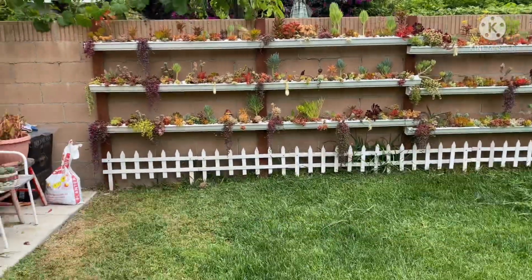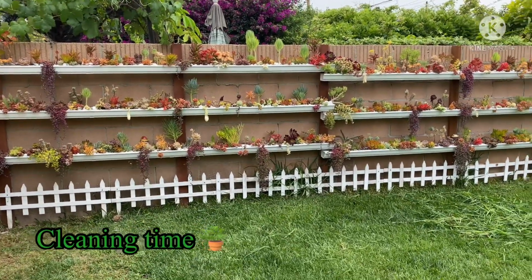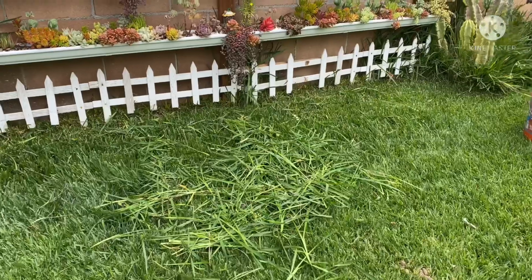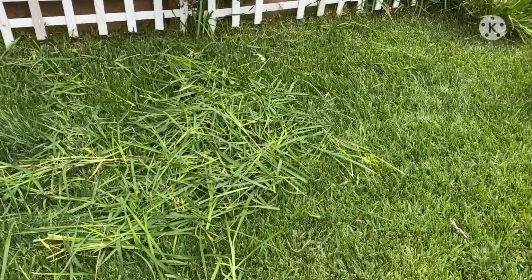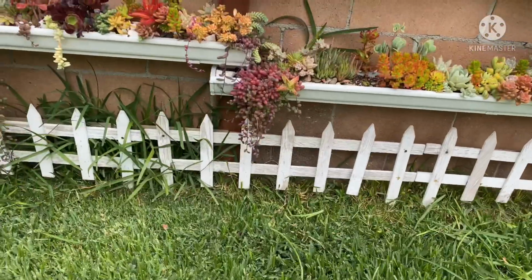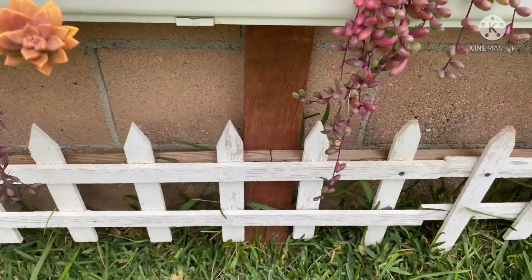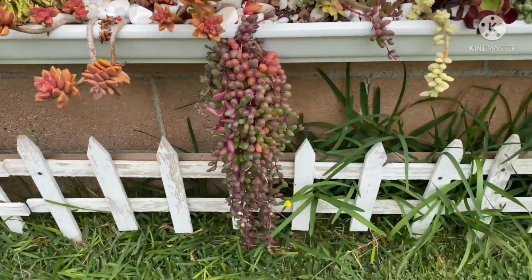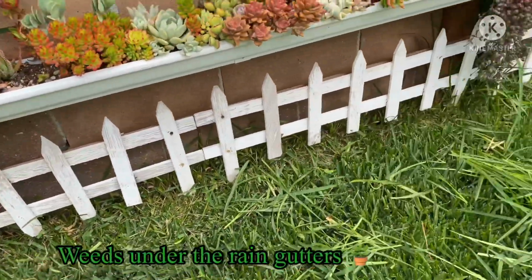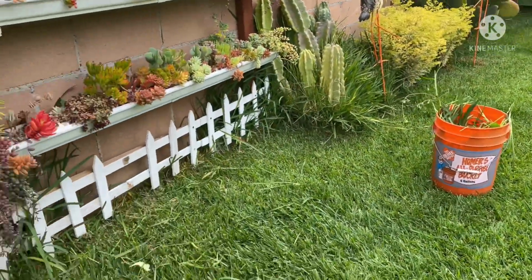And I'm cleaning this part of the garden. I'm trimming this before sharing to you the rain gutter's beauty. I'm trimming this grass. I know that my gardener is coming today, but they cannot trim this part. I started here because we covered it with this wood fence. So I need to take out every grass that grew. Look. So far, this is the one that I cut, and those are in the bucket. And then this part, it's done.